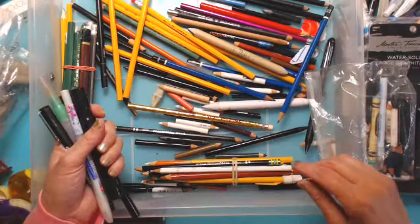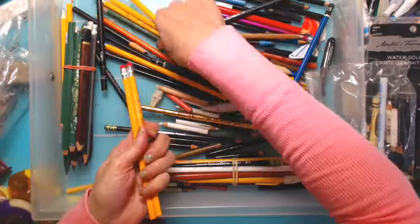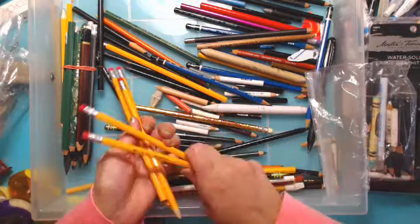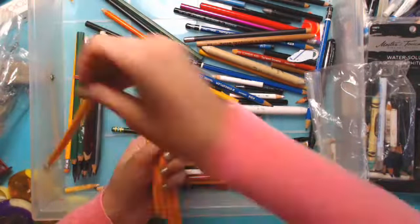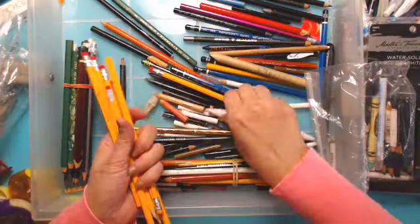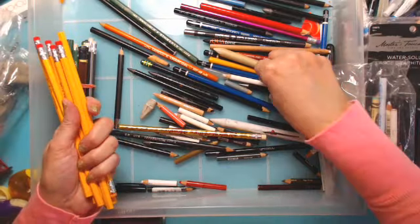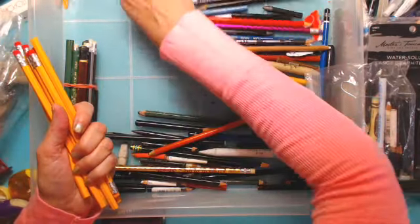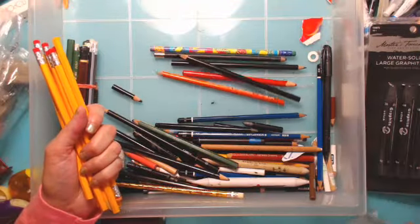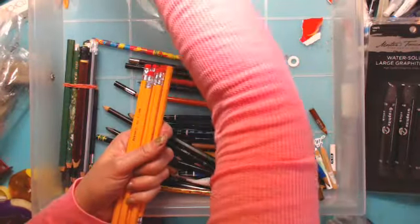All right, so let's move this off here. Let me just get my number 2 pencils together. I'm trying to rubber band everything together in case you didn't know. So these are the Dixon Ticonderoga. Well, Dixon and Ticonderoga are the same company. All right, so let's see. There's another pen. All right, my number 2 pencils.